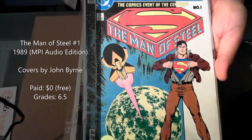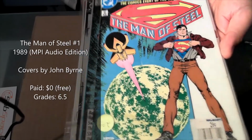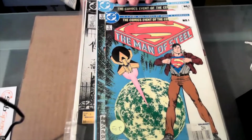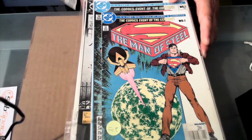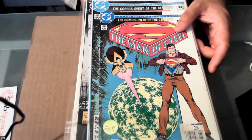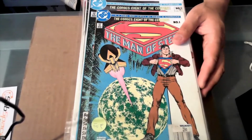That's got to be pretty darn rare, or rarer than this comic. This comic, I know, is probably overprinted in terms of the original, but this one, I would imagine, is a bit more rare. So, cool book to pick up.